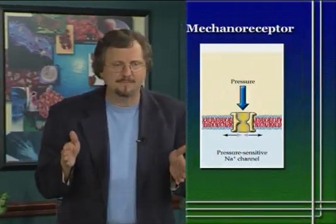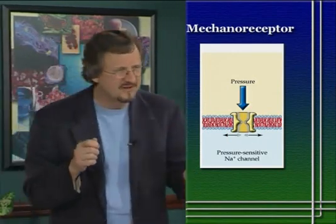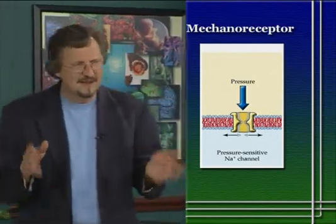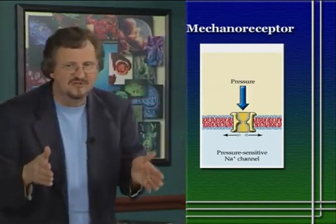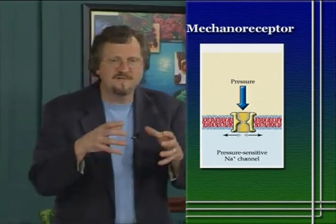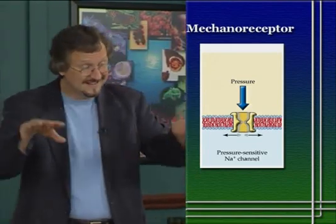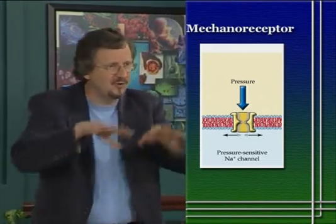Now, a second type of transduction mechanism is mechanoreception. Mechanoreceptors are cells that are specialized to detect mechanical forces that distort their cell membranes. The way that mechanoreceptors work is conceptually very simple. In fact, it's remarkably simple. It appears as though mechanoreceptive cells have ion channels. Remember, these are proteins that span the membrane that are very tightly bound to other proteins serving as structural supports on both the inside and the outside of a cell membrane. So essentially, these channels are very tightly bound to a scaffolding.